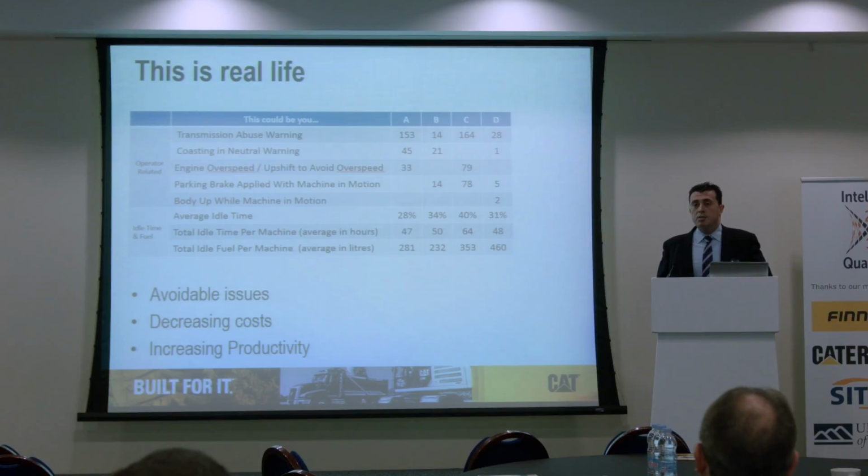Again, I started this presentation saying that customer A, B, C, and D could be here. It is not true, obviously, that any of the customers is here. I just took the data from our data warehouse on different quarries, but it's real data. And there are a lot of opportunities for improvement at the higher level and on the basic stuff. Now, if you're going to go to the detail, I really encourage you to talk to Finning and SciTech, because they can nail down into the really detailed information to reduce your inefficiencies.